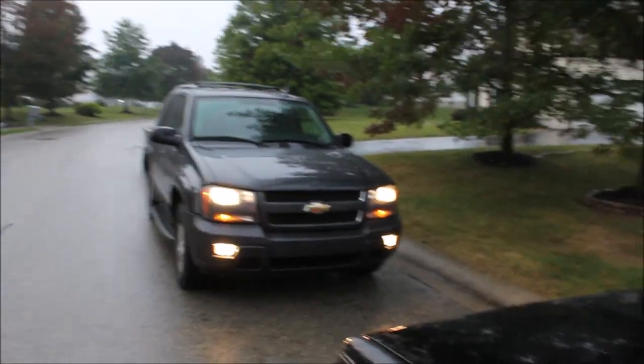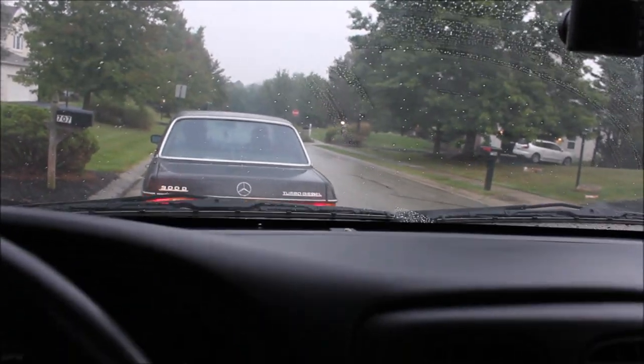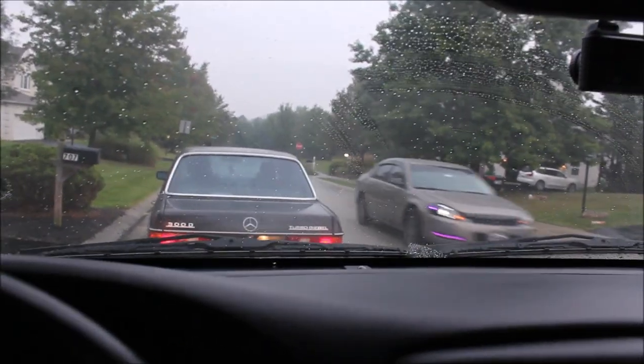I get a radio. Just found out my one turn signal doesn't work, as well as the hazards. I get a right turn signal, but not a left one. But we're gonna make do. All right, I got myself a radio now, and we're gonna head to the Wawa first, and then hop onto 422 from there.